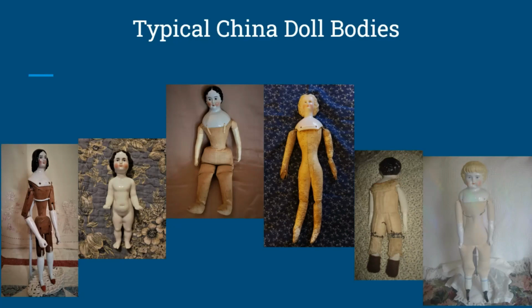The bodies of China dolls are usually made of cloth stuffed with materials such as excelsior or sawdust, horsehair, cotton, wool, or fabric scrap batting, or other more unusual materials. Sometimes the bodies are made of stuffed leather or wood, or the dolls can be all china.